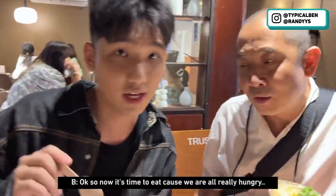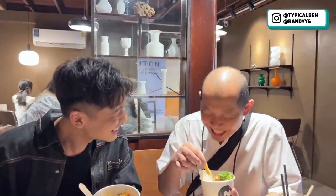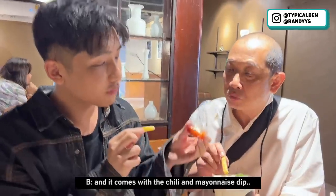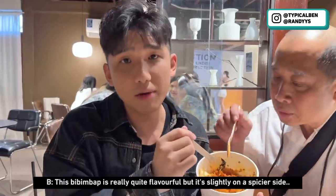Okay, so now it's time to eat because we are all really hungry. So I'm gonna eat this kimchi bibimbap. Wow. Ham fry. Bacon cheese fries. My one is a bacon French fry. And it comes with the chili and mayonnaise dip. But for this cheese fries, you cannot really taste the cheese. Hey, how is the bibimbap? Honestly, I think it's quite nice. This bibimbap is really quite flavorful, but slightly on the spicier side. Mmm, this is French fries.